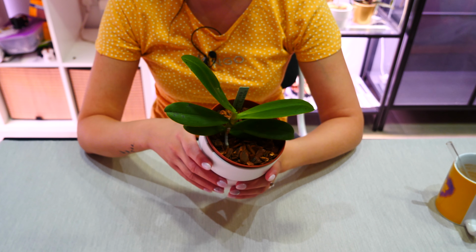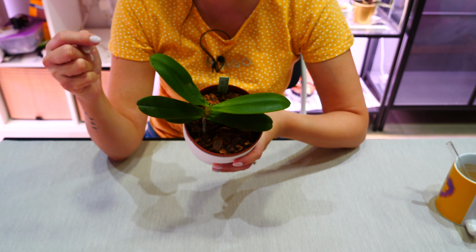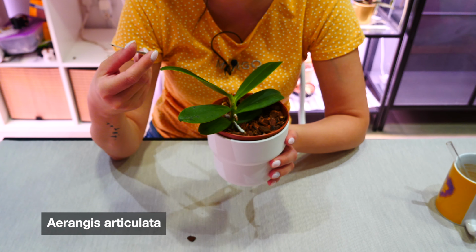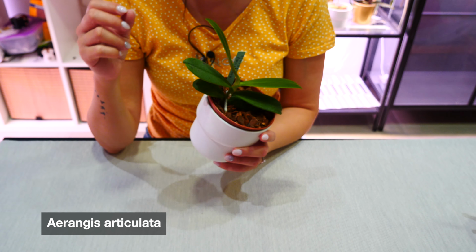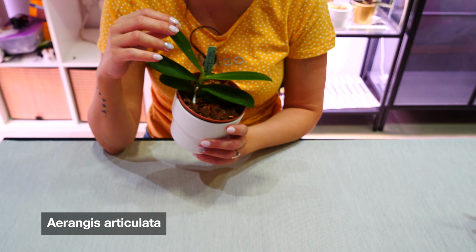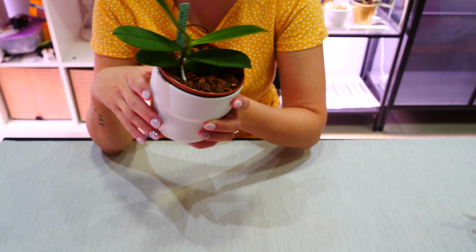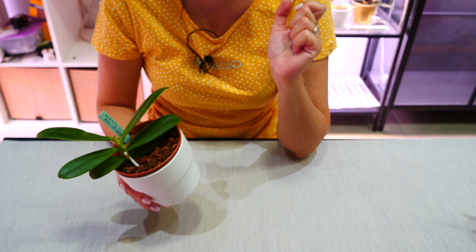Alright, here's another one that I thought I messed up. So I'm gonna first show you the crown. First of all, no, I'm going to tell you what this is. This is an Aerangis articulata. I cannot say I have a lot of luck with Aerangises. Some of them really like moisture. Some don't really like the heat. Some don't really like my setups. It's a hit and miss for me with some Aerangises.